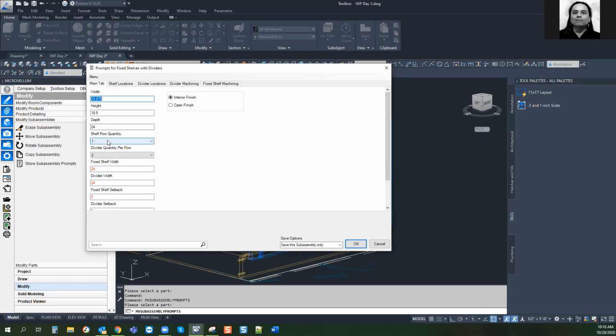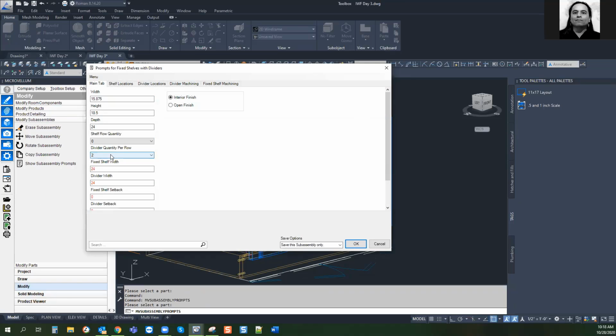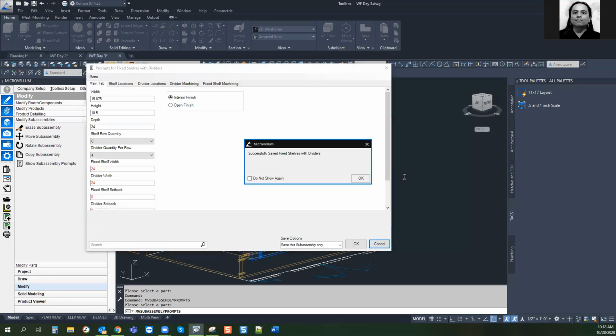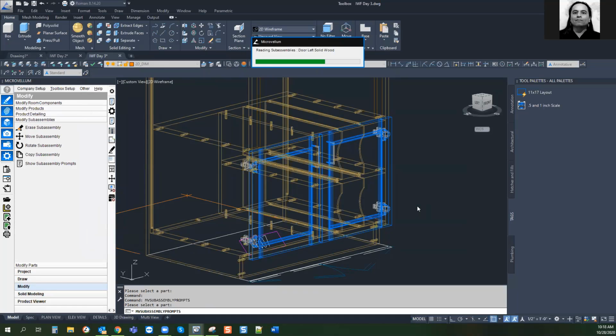Okay, so in here, I'm going to turn this to 0 and change my dividers to 4, and that will give me 5 equal slots inside of those dividers. Save, yes, okay. All right, and now on the left-hand side, what I want to add is a rollout.